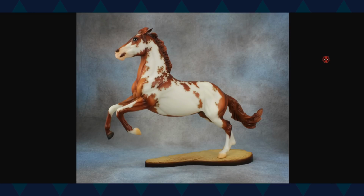And then lastly here is a Wyatt. I really like the color and patterns they did on this Wyatt. I feel like it really suits the mold. He is a lovely pinto chestnut, just really gorgeous looking Overo pinto chestnut. Really fits the mold well.